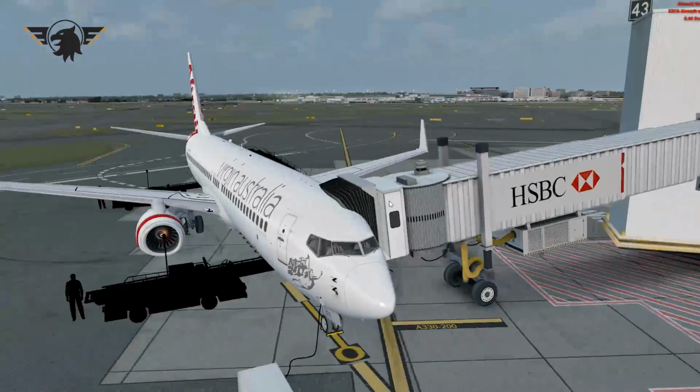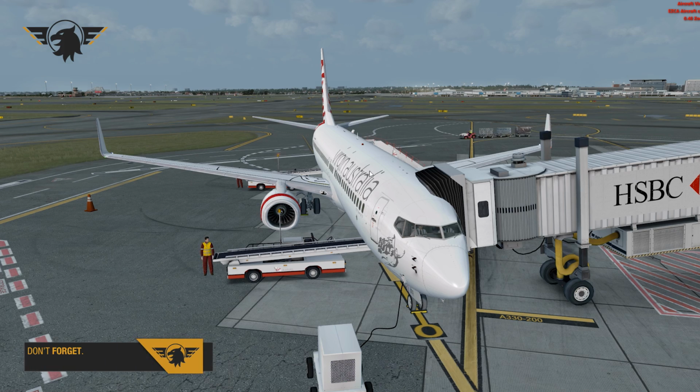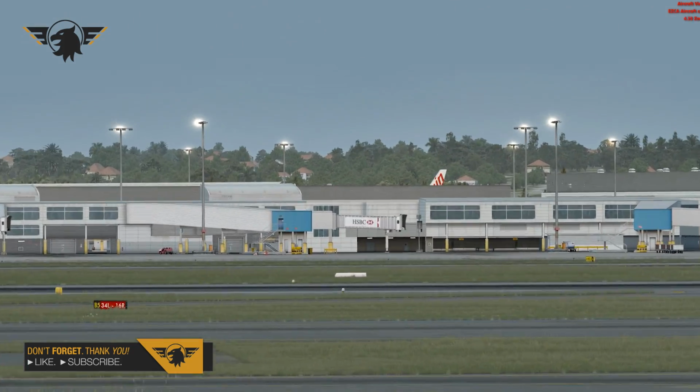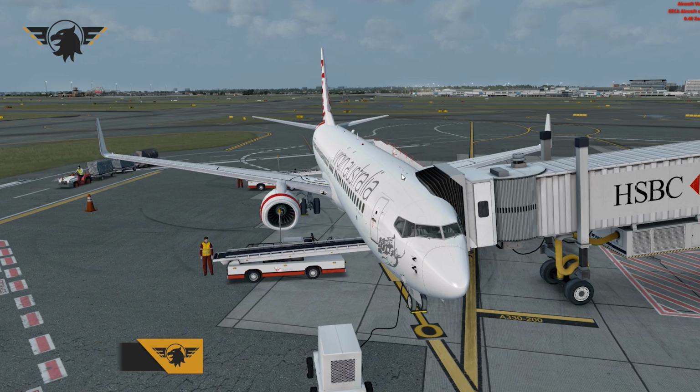So we have ATC. We're on VATSIM. Sydney Tower's on at the moment. So we'll get everything loaded up, and then we'll give the guy a call. Oh look, hang on. Is that another Virgin Australia over there? Yeah, you can see the tip of his tail, Virgin. Cool. Alright then, let's do this.